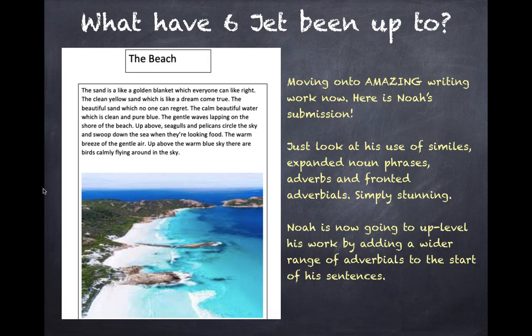Now, moving on to writing. This is from Noah. Absolutely amazing. Here's his submissions. The beach. So just look at his use of similes, expanded noun phrases, adverbs, and fronted adverbials. Simply stunning, just like that scene. Oh gosh, wouldn't it be nice to actually be in a beach scene like that?